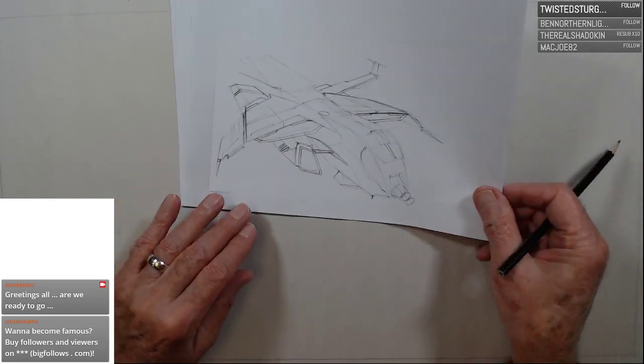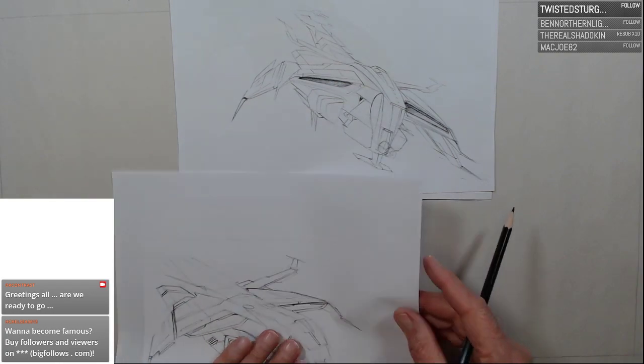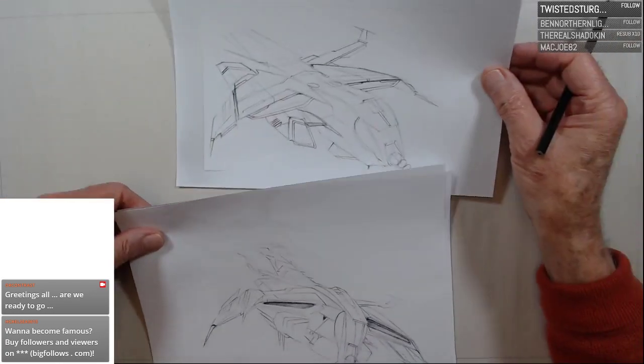And then last but not least, we've shifted gears again. Now this is interesting. This takes advantage of both. Look how the view's shifted here.